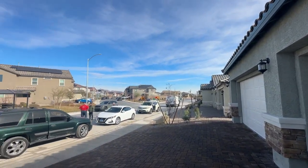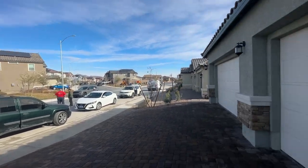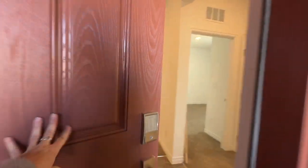So the nice thing about this community is the two floor plans. You have the bigger version with the next gen suite, and then you have the single story version with the next gen suite. And Valley Vista is a nice newer community up in North Las Vegas.